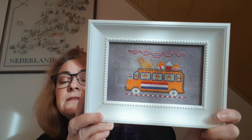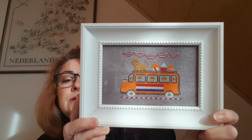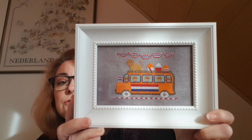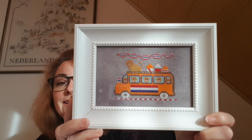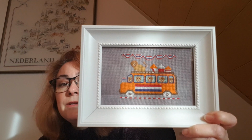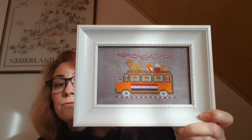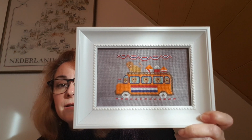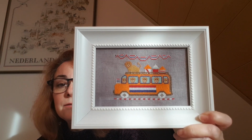Amsterdam Express. This is one that I finished on the 26th of April, I think just in time for King's Day. This is part of a series from Twin Peak Primitives designed by Nussen Camber. And the Dutch flag is red, white and blue, but the royal family's surname translated is House of Orange. So orange is also a very popular and national colour.